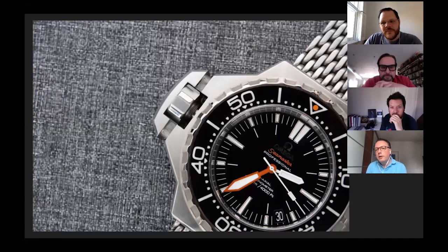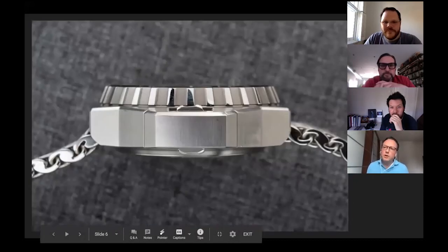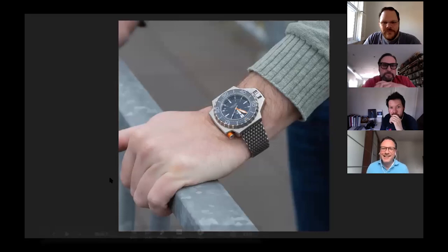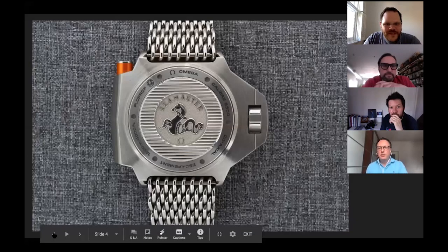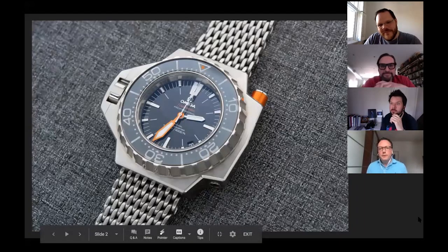I didn't explain the little button. If you can go to the next pic, please. Oh, can you go two pictures back? Yeah, this is fine. So the orange button there, it's very cool.